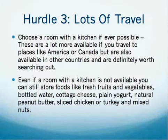Hurdle number 3 is lots of travel. So a lot of people have to travel a lot. I mentioned it slightly earlier, but if you do have to travel, looking for a room with a kitchen wherever possible is a great idea.